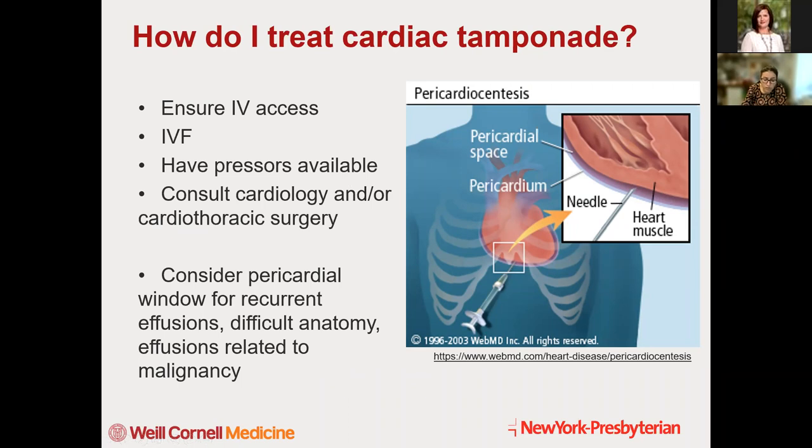Sometimes when patients have malignancies and the pericardium actually is studded with metastases or tumor, you can have loculations and it may be more difficult to get at just with a needle alone.